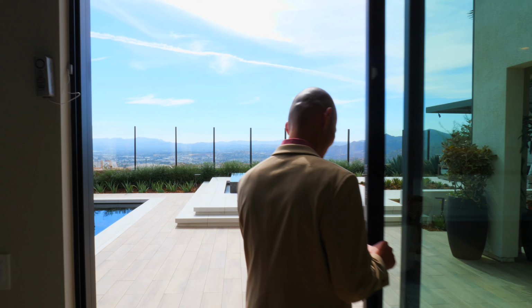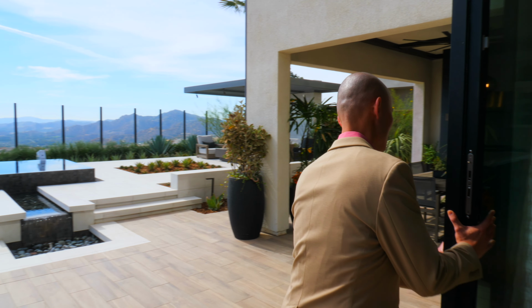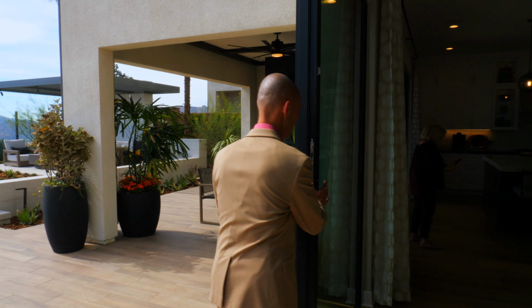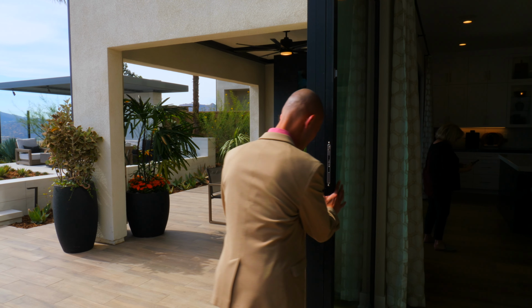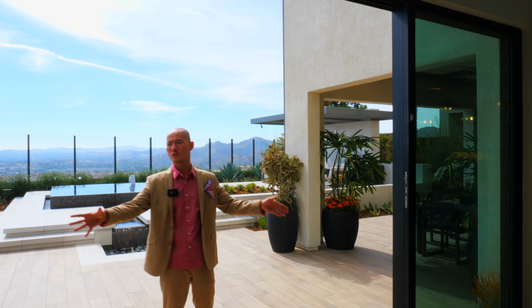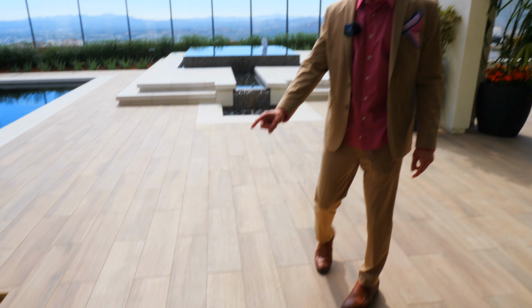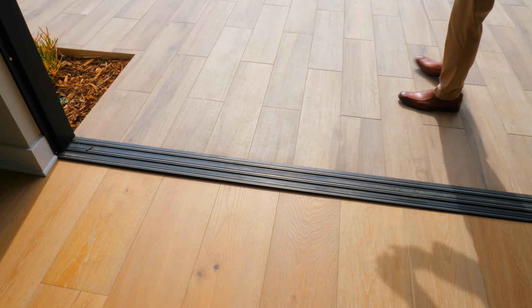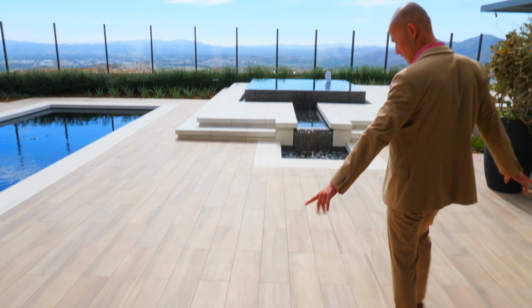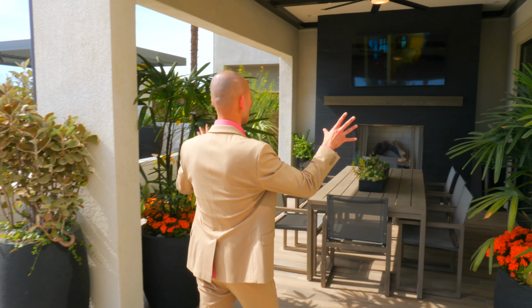Check it out. There you go. All right, let's open this all the way up, okay? All right. So these are not pocket sliding doors, but no, a pretty decent opening right here. All right, very nice. All right, so check this out. So we got wood tiles, you know, extending all through the backyard right here. Look at that. Very nice, right? Look at this. We got the covered patio right here, all right?